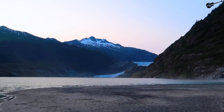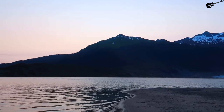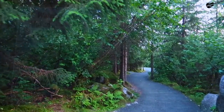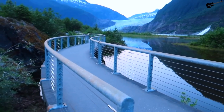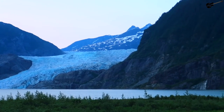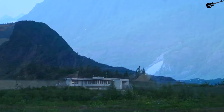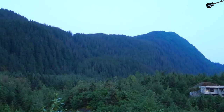Welcome to Mendenhall Glacier and Nugget Falls. If you do come here on a cruise or vacation, you definitely have to go to the falls. It is not that far of a walk. I would recommend some good shoes, and do bring a jacket. The glacier, you can also go inside of it, but you do need a guide, and most of the things were closed here, including that visitor center up there.